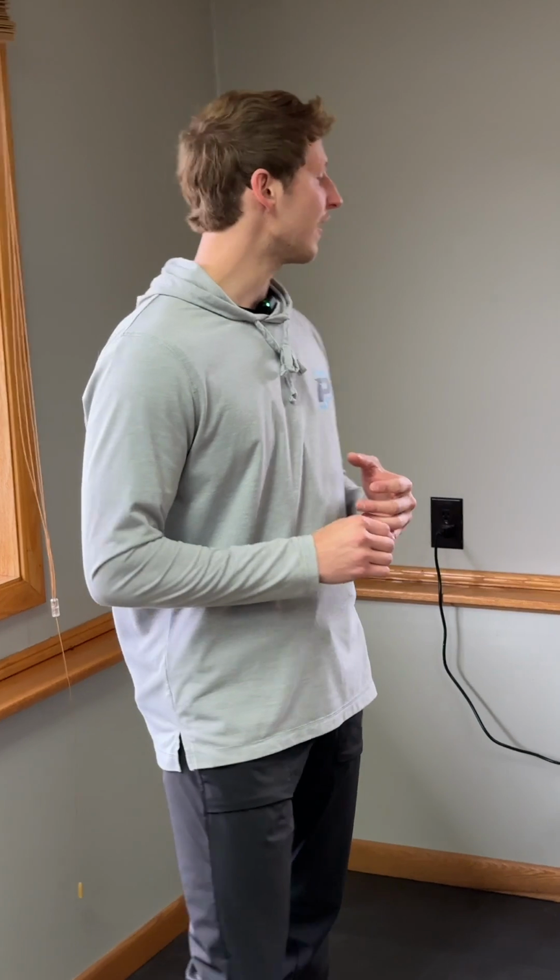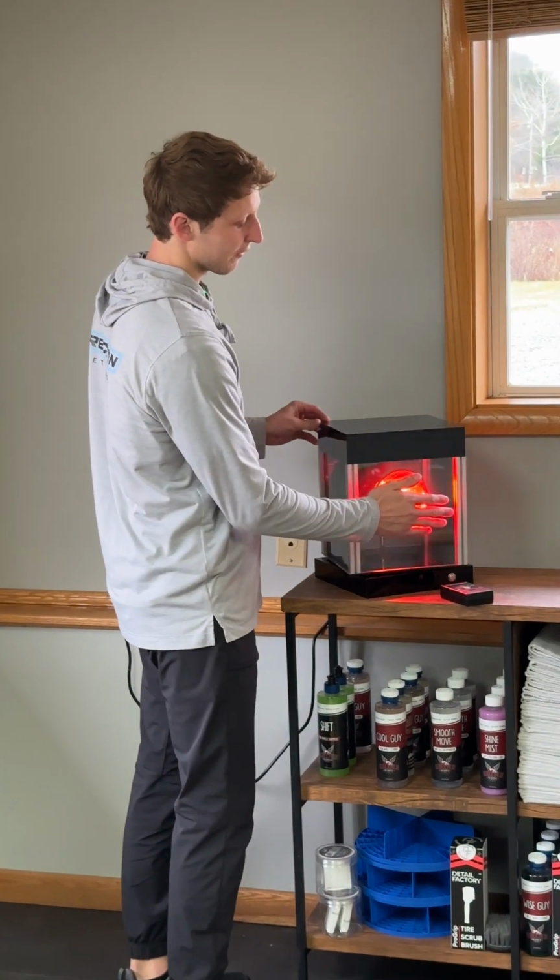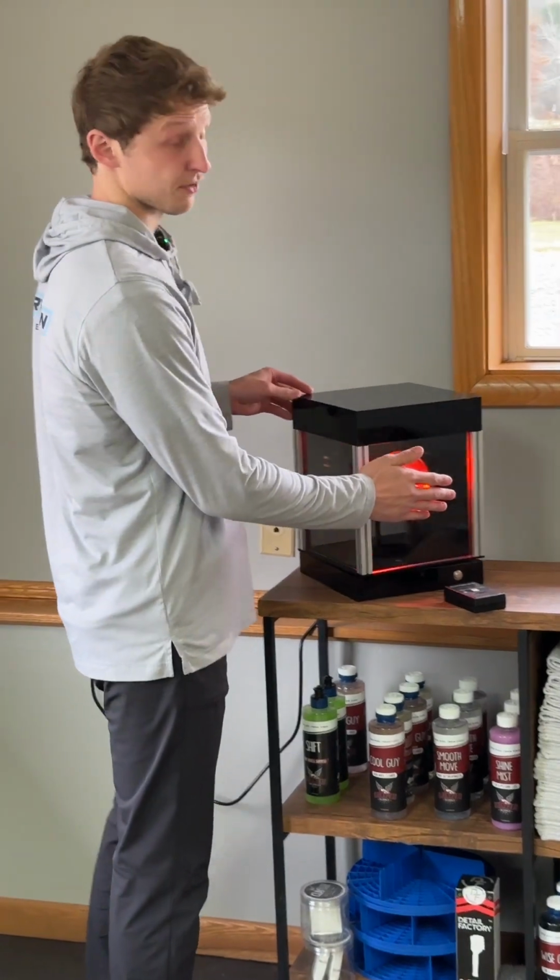Now, it's one thing to hear all these numbers and different percentages, but until you actually feel it in person, you're not going to be able to get a good understanding of the difference between each of these films that we carry. So behind me over here, we have a heat lamp with all of our different tints on it, and this is going to allow you to put your hand in front of it and actually feel the difference that each of these films offer as far as heat rejection.